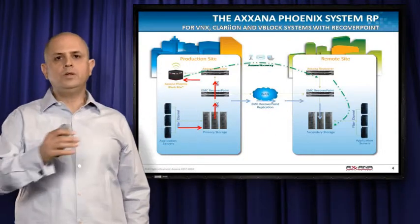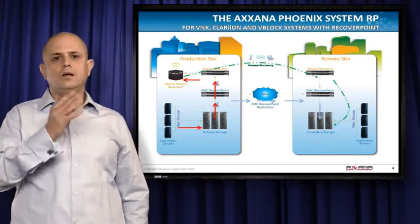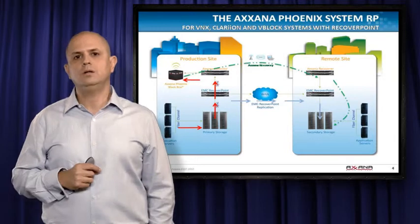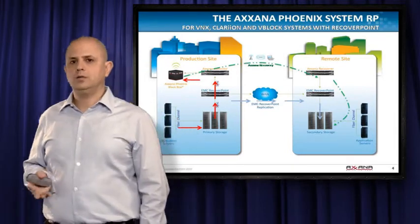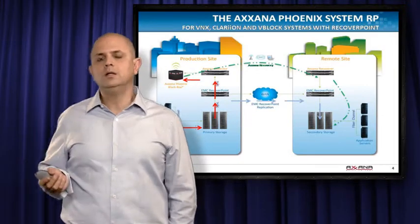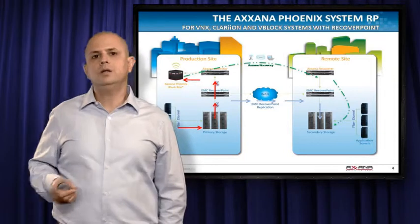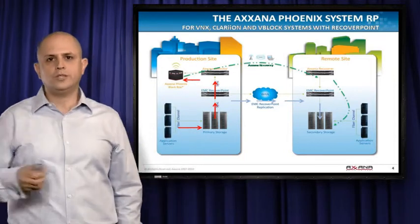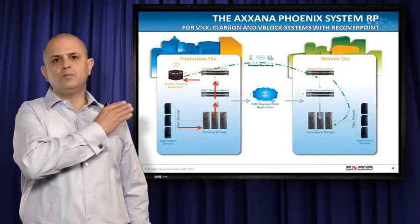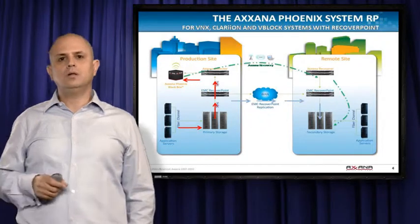So one way of moving the data is if the WAN is intact. If the WAN is intact, Axxana will send the data immediately, only that lag, to the other side. If the WAN is gone and you can still go into the room, because it was a fire or a flood, not everything is a colossal disaster, then you can connect a laptop to a protected port. There's a recovery module on the laptop, go 5 miles away, and again, send the data. Of course, the data is all encrypted in the box.